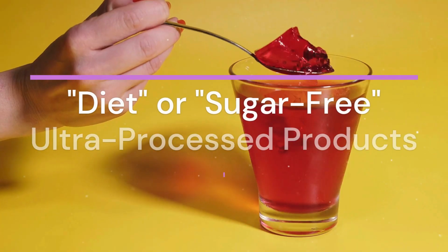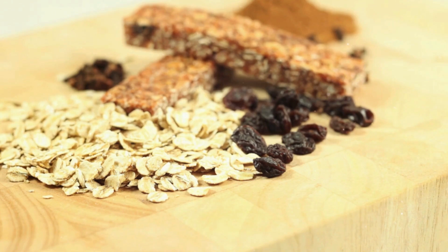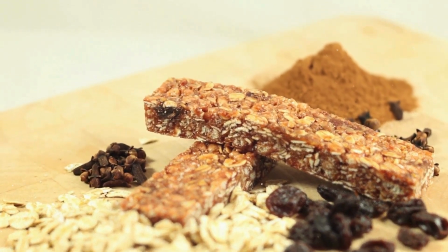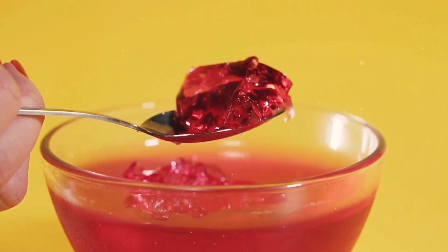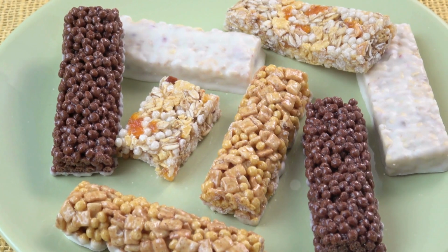8. Diet or sugar-free ultra-processed products. This one fools a lot of people. Those famous diet, sugar-free, or no added sugar products seem made for people with diabetes, right? But the truth is, not everything with those labels is safe, especially when it comes to ultra-processed foods like bars, desserts, artificial gelatin, diet sodas, or fit sandwich cookies.